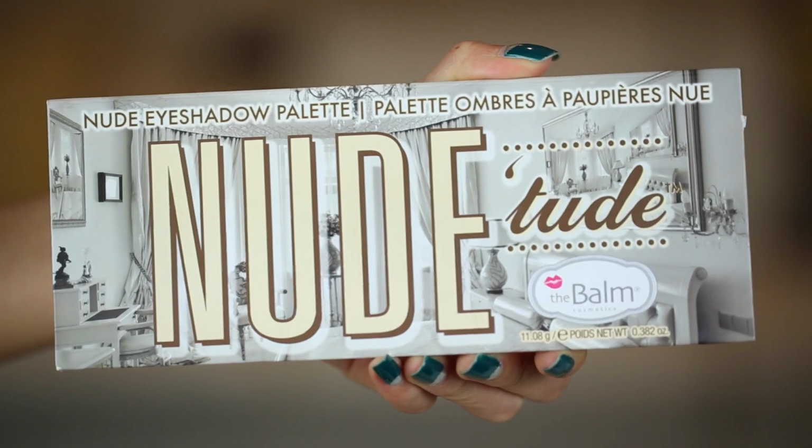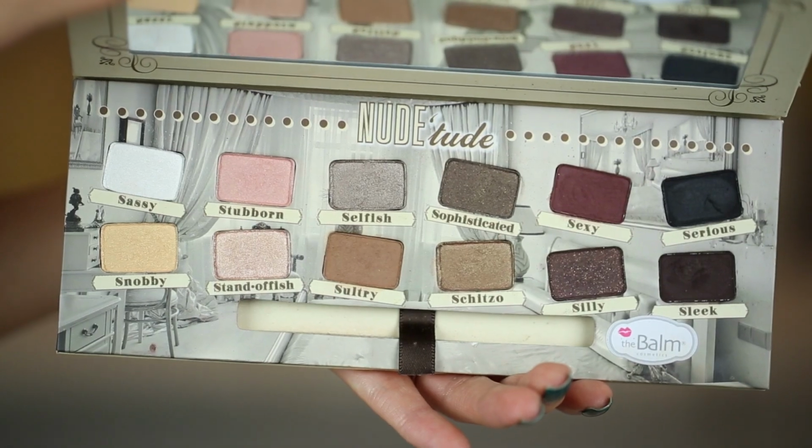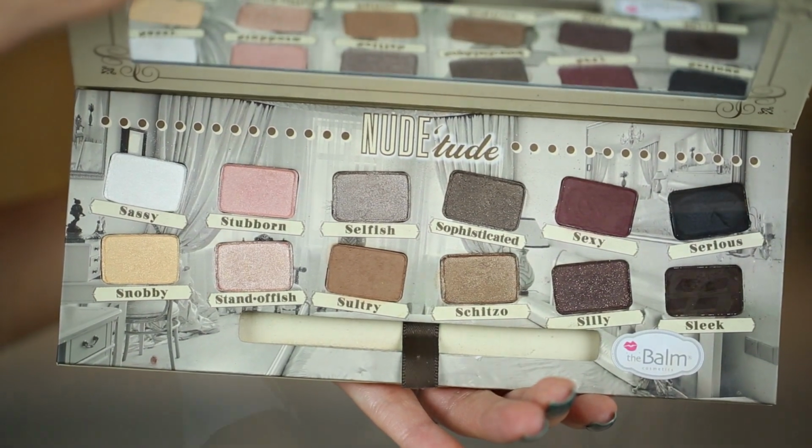I wanted to start off right away with the eyeshadow palette that I have been using almost every day this month. This is a palette that somehow keeps going in and out of my daily collection, and I think it's just because I am really obsessed with one particular color. So this is the Balm Nude'Tude palette. There are quite a lot of colors in here. There's 12 shadows, and the color that I love the most is this reddish brown color right here called Sexy.